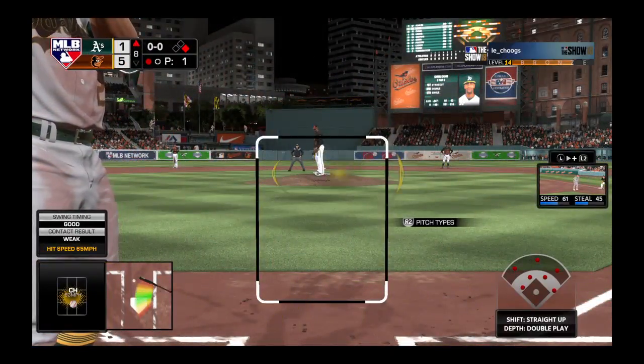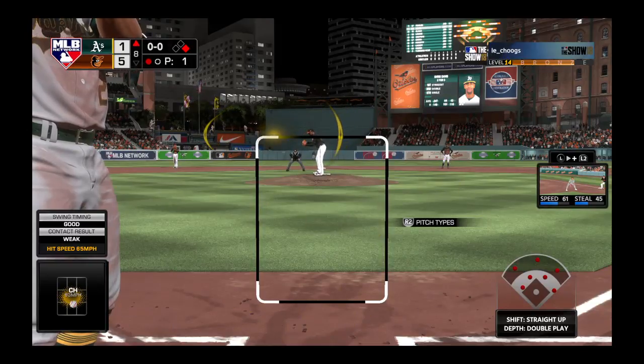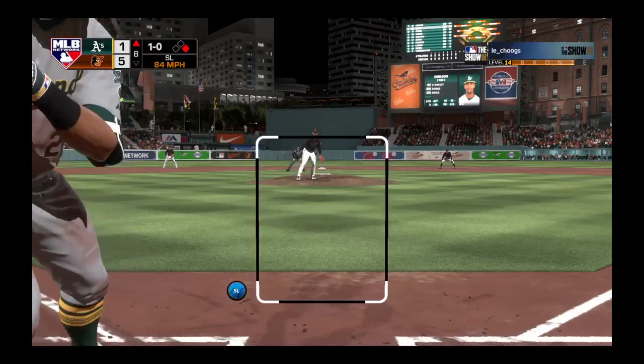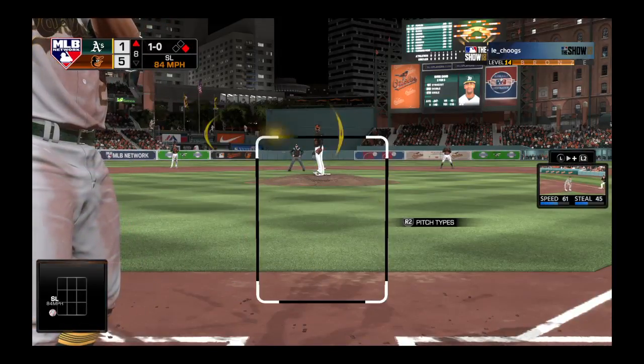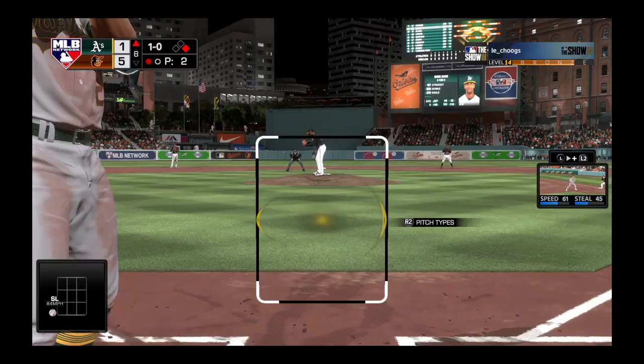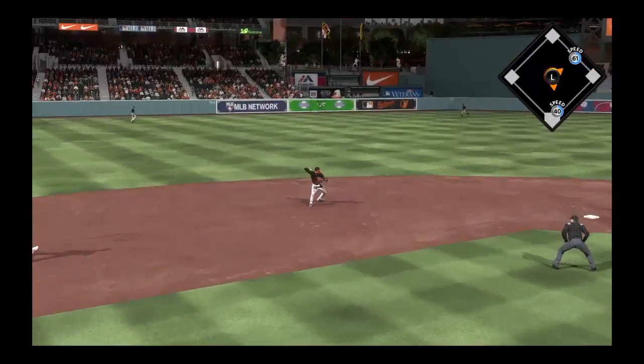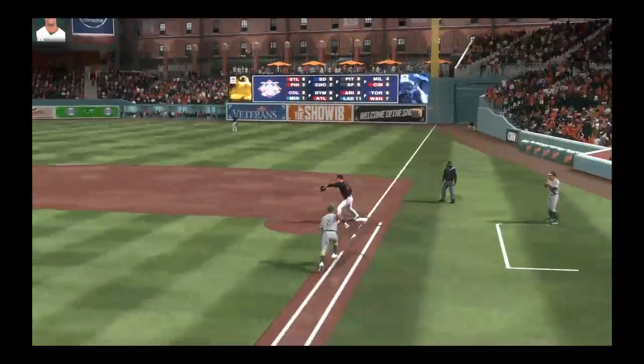Here's Chris Davis now. He reached on a single last time and later wound up scoring. First delivery to him on the way. And there's a pitch that just misses the inside corner. Hard on the ground toward short. Machado is there. There's one. On to first. It's a double play.